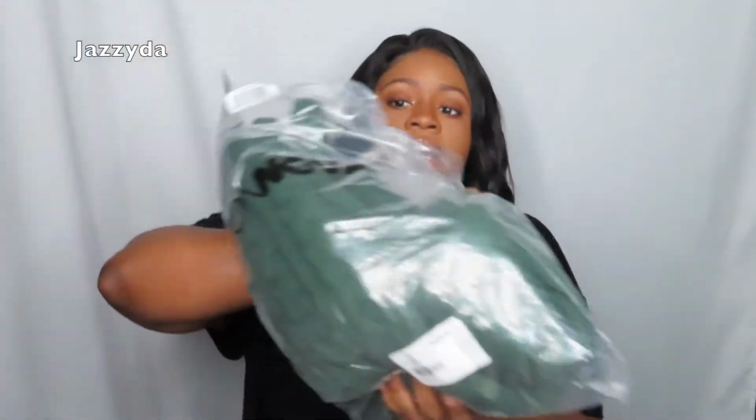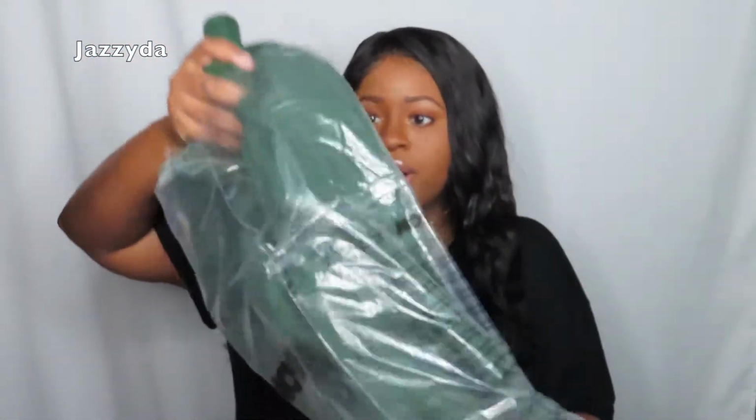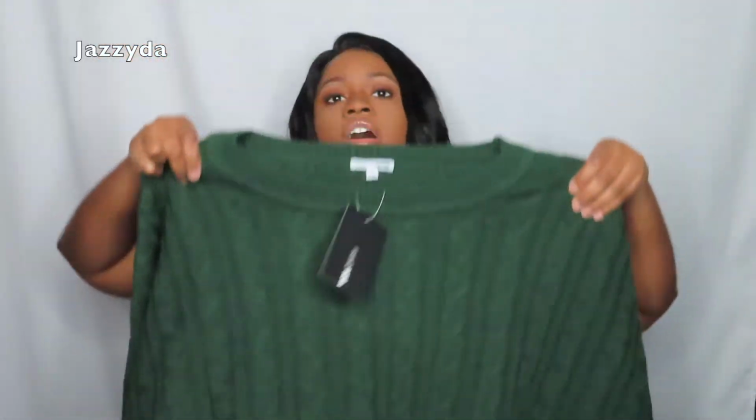The first thing I got is this sweater. It's like a crop sweater. I live in Arizona, so it doesn't get super cold. It's super cold to me. It's like 50 degrees and I'm like, I'm freezing. So I got this. I feel like green is gonna be my color for the fall. Super gorgeous. It's an oversized cropped little sweater.